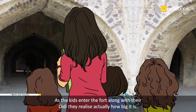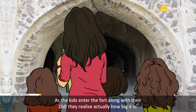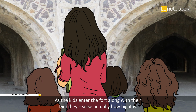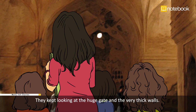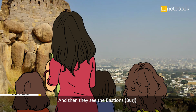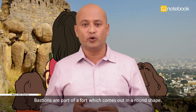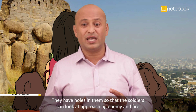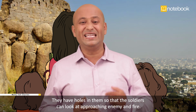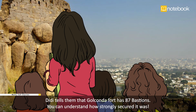As the kids enter the fort along with their Didi, they realize actually how big it is. They kept looking at the huge gate and the very thick walls. And then they see the bastions, Burj. Bastions are part of a fort which comes out in a round shape. They have holes in them so that the soldiers can look at approaching enemy and fire. Didi tells them that Golkonda Fort has 87 bastions. You can understand how strongly secured it was.